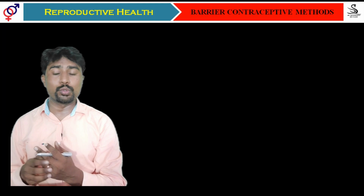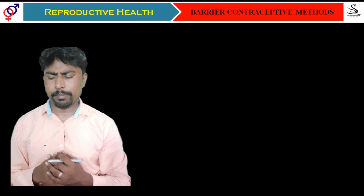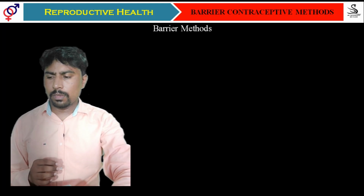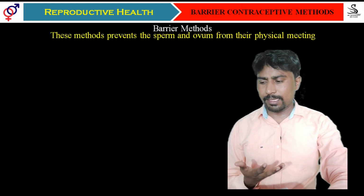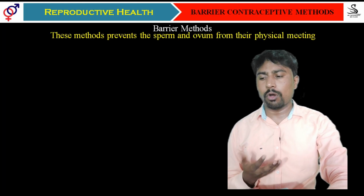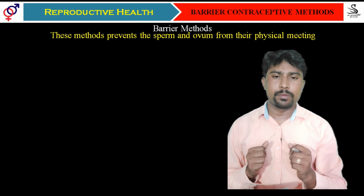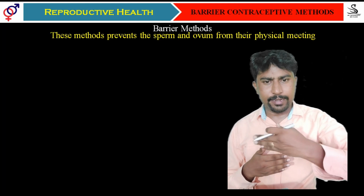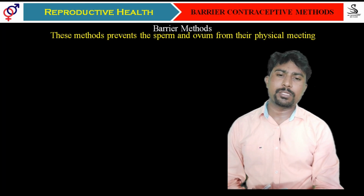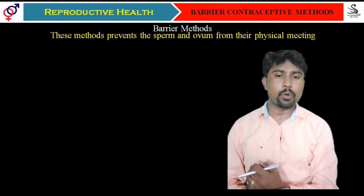Then they may choose these barrier methods, any one of the barrier methods. Many barrier methods are there, students. What are these physical barrier methods? Whatever the physical barrier methods are, students, they help in preventing the sperm and ovum from physically meeting. They act as a barrier. They create the barrier by which sperm and ovum will not be able to come closer to each other.